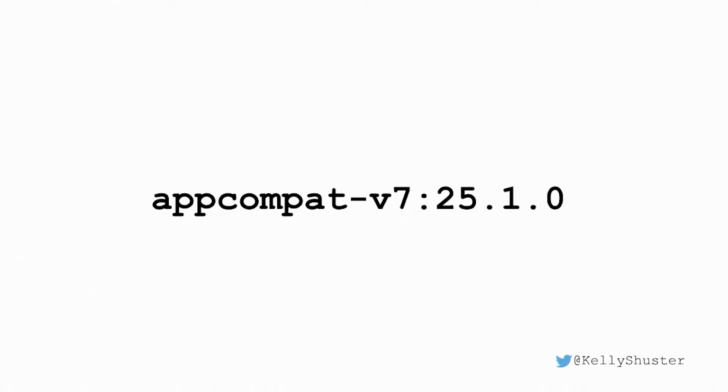So what does this mean when you pull in a support library? This first number references the API version that your support library has been built against. So if you're targeting API 25, you want to pull in the support libraries that are version 25.something. And then the next two numbers, the 1.0 here, those reference the actual version of the support library itself. So that's what that means.